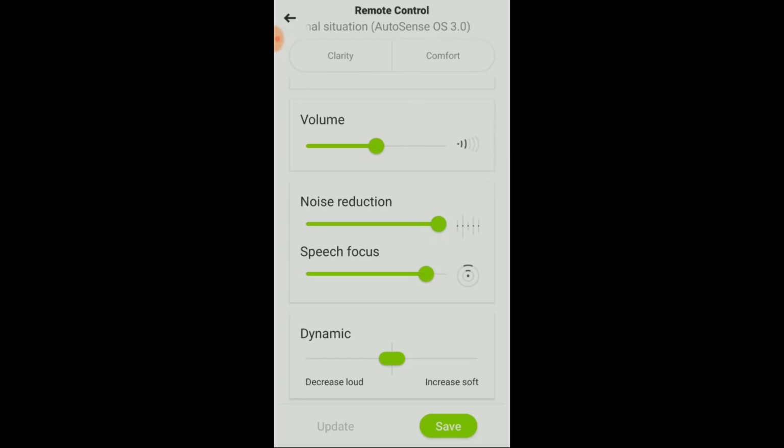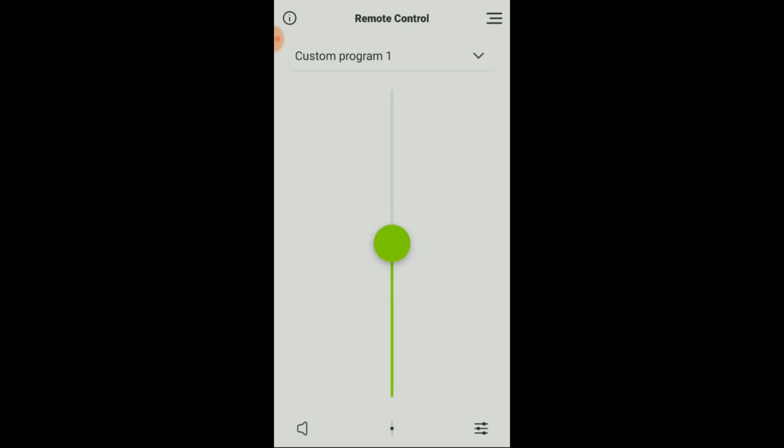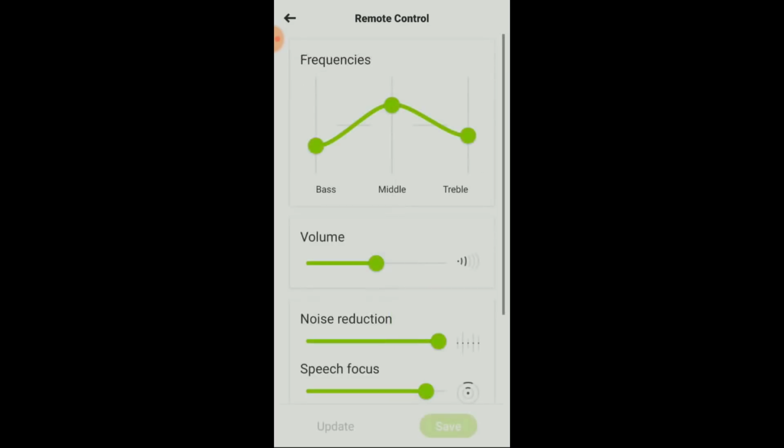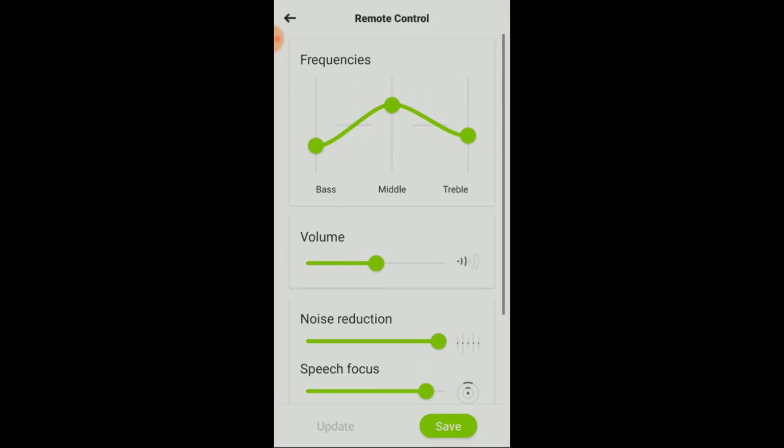You can also adjust compression settings by either reducing loud sounds or increasing soft sounds without increasing or decreasing overall volume. You can then save these settings as a custom program for future use, or to show your hearing care professional your personal preferences for a more precise custom programming.